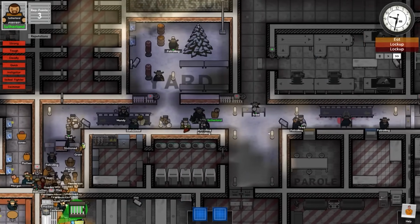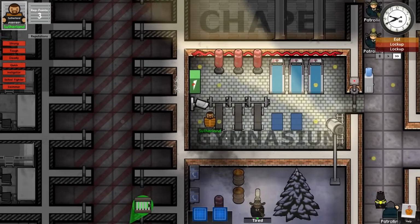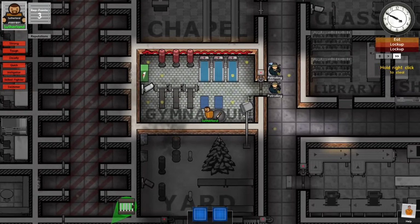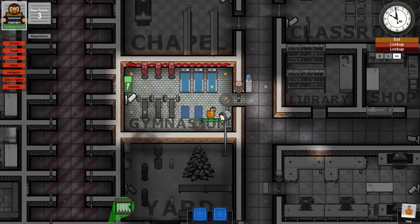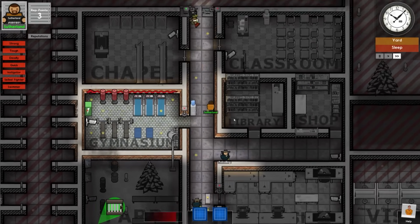Just go through this checkpoint. What do I do in here? Don't think it'll have respawned. No, it's not respawned. It's going to go to sleep time any moment, and I was hoping to be escorted through. Oh no, we've got a bit of yard time actually, so that's fine. There's other places we can go.